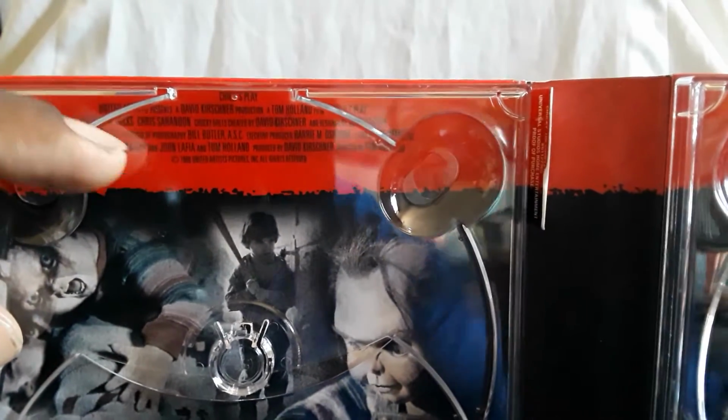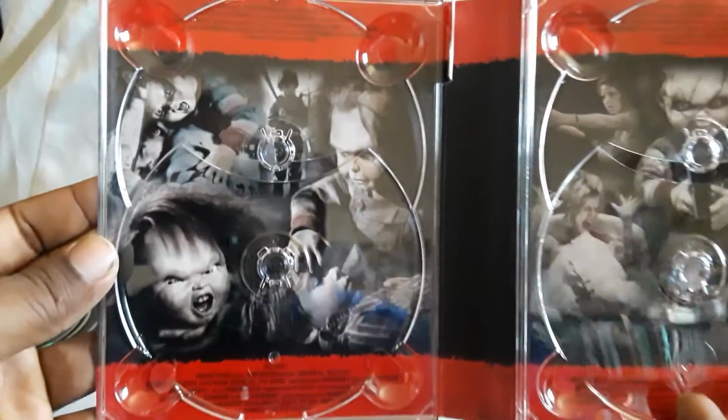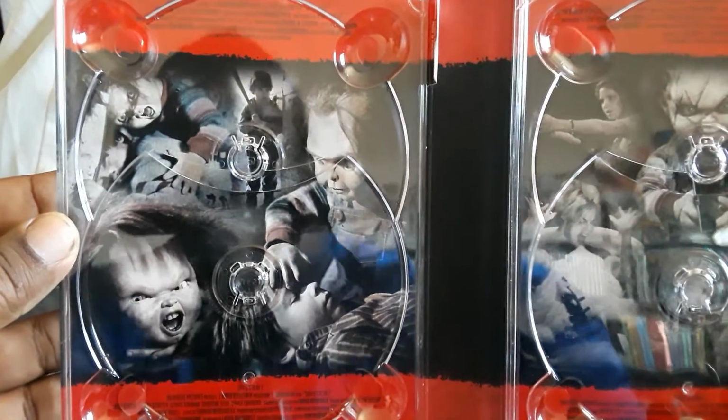On the top and bottom, you have the credits. They're very small. Hopefully you guys can see that. I got some good lighting. And then you have pictures from the first two films right here.